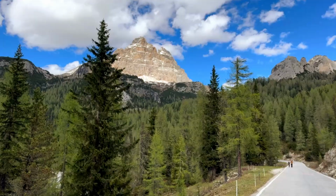So we've made it near Tre Cime, but have realized that the road all the way up to the trailhead is still closed for the season because we are here. It's about May 29th or May 30th. So apparently it is not quite open for cars to drive through. So we're walking the road instead of driving it and seeing how far we get to try to see the trailhead of Tre Cime.